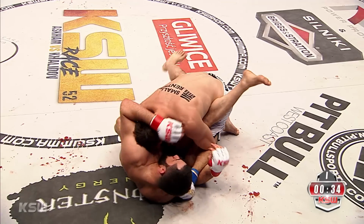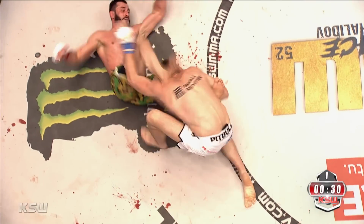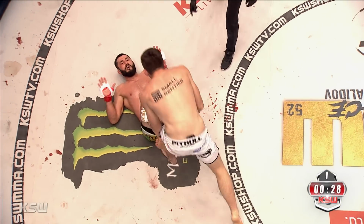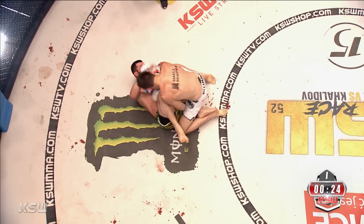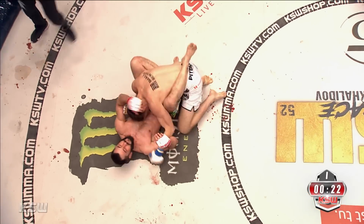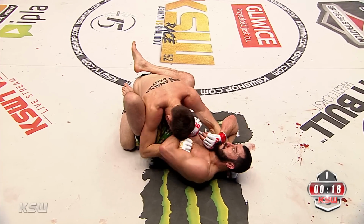It was always going to be a tough encounter. This is the first time that we've seen a bout on the ground here, and for all the striking skills of Khalidov. Nice. Askham stepping through, gets to happen. Just look at the shuffle there. The hip escape from Khalidov, the activity of the guard.